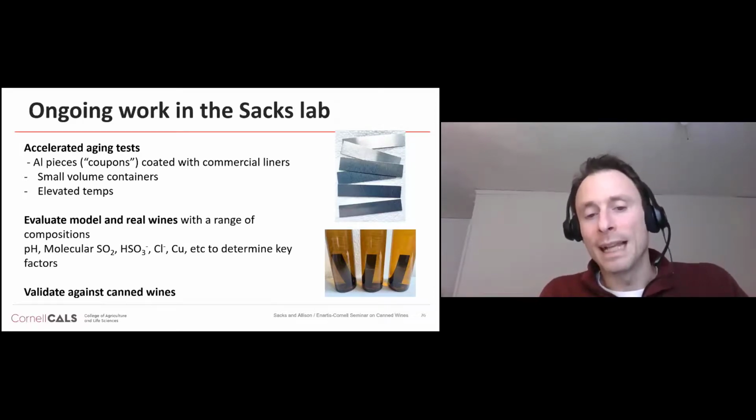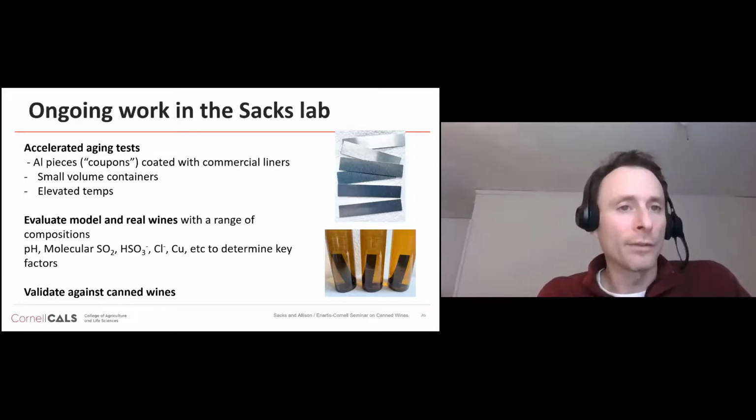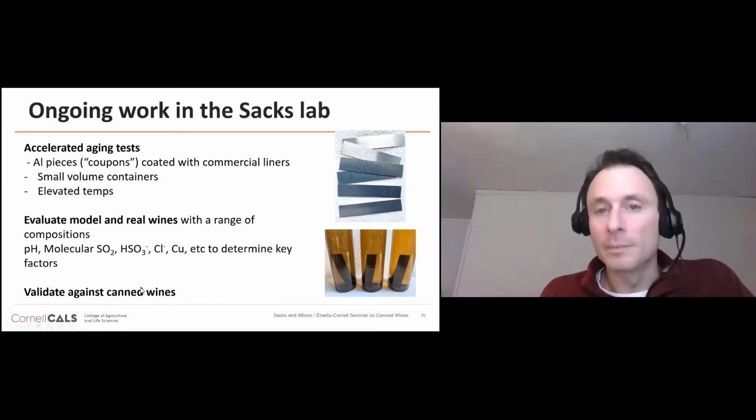And then we can assay, at the end of a day or two's time, storage for H2S production, for aluminum dissolution, for off aromas beyond H2S, for visible pitting, and so on. And we're also doing experiments where we're validating this against long-term canned wine storage.